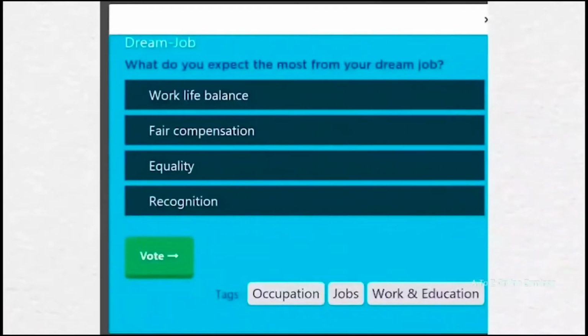Those who do not know how to take a survey can also earn money by participating in polls on this website. They will pay 5 rupees to 50 rupees per poll. It does not take even 10 seconds to complete a poll. You get 10 to 20 polls a month.